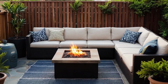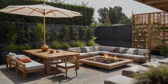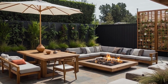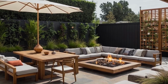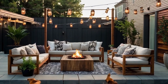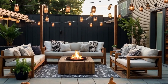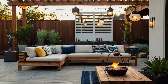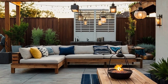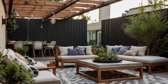Defining your outdoor living room with pergolas or shade structures is a transformative design choice that adds both practicality and visual appeal. These structures frame the space, creating a sense of enclosure that makes the patio feel like a distinct and intentional extension of your home. They also provide much-needed shade, making the outdoor area more comfortable during sunny days while still allowing for a connection to the open air. Pergolas, in particular, are a versatile option that can suit a variety of styles.